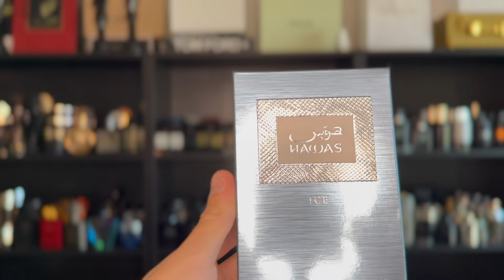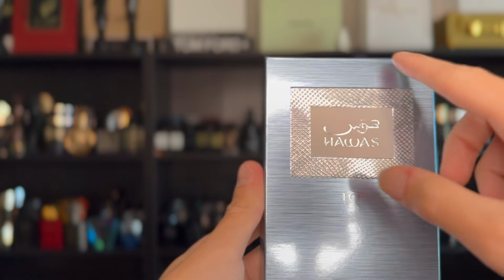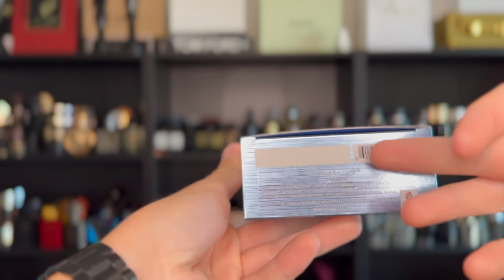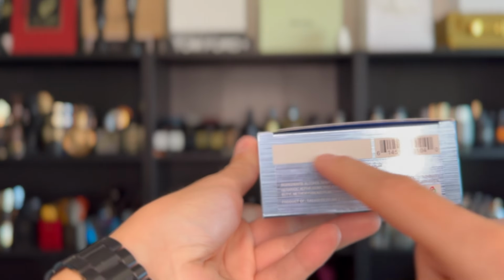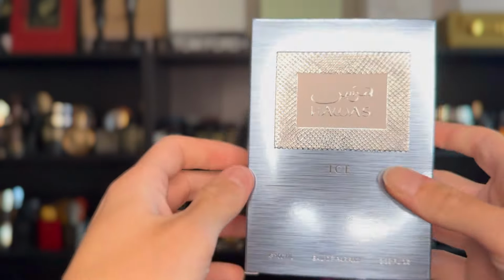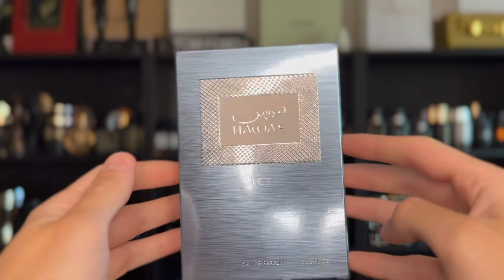So take a look at this box, which gives me icy vibes without a doubt with this baby blue color scheme. Hawas Ice Eau de Parfum 100 ml. On the bottom, you got your barcode, information, made in the UAE. It's not inked in right there as far as the batch code. They actually put it on this side. Up top, you got the Rasasi logo, some information on the back, but all in all, beautiful box presentation. Let's look at the bottle now.